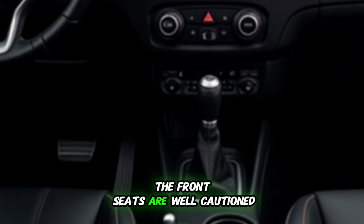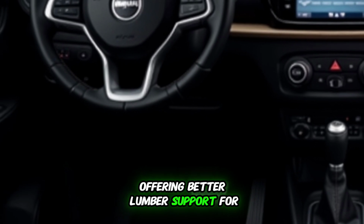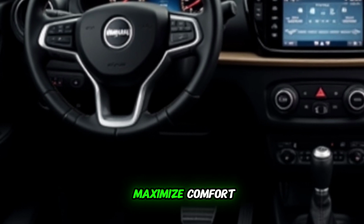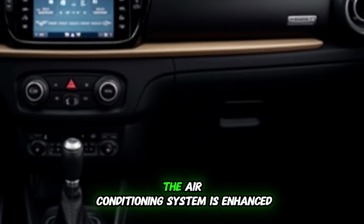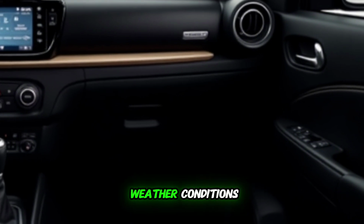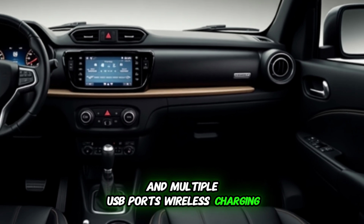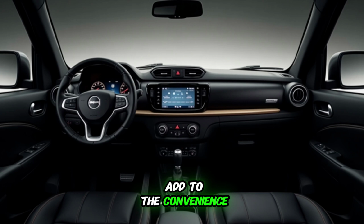The steering wheel is now multifunctional with mounted controls for audio, cruise control, and hands-free calling. The front seats are well cushioned with premium upholstery, offering better lumbar support for long journeys. Rear seats are designed to maximize comfort, and the cabin is now more spacious than before. The air conditioning system is enhanced to perform better in extreme weather conditions, and multiple USB ports, wireless charging, and a premium sound system add to the convenience.